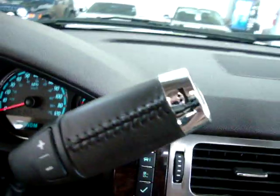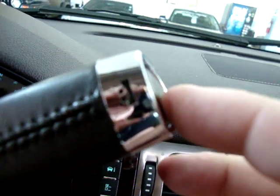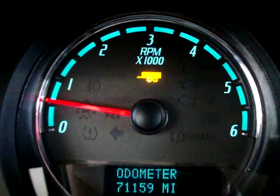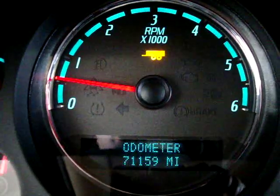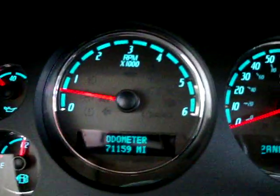Okay, at the end of the shifter lever, there's a little button. If you press that, that activates your tow/haul mode. This little yellow truck will come up in your tachometer gauge to let you know that you've activated it. What that does is make the transmission shift a little differently to adjust for the extra cargo load. When you press the button again, it will disable the tow/haul mode.